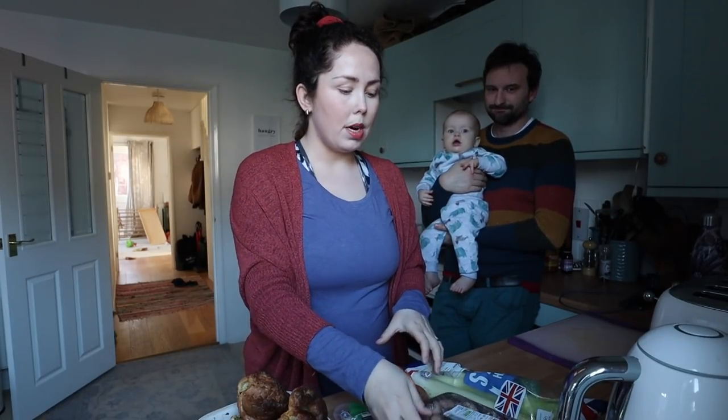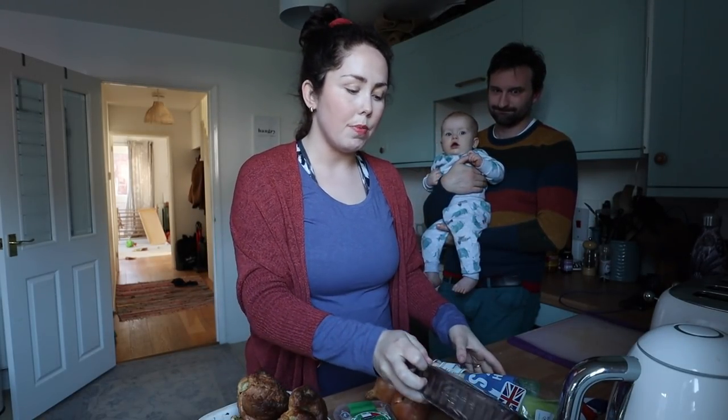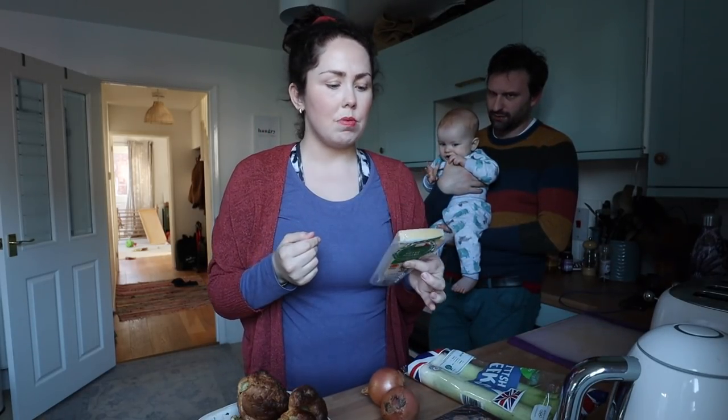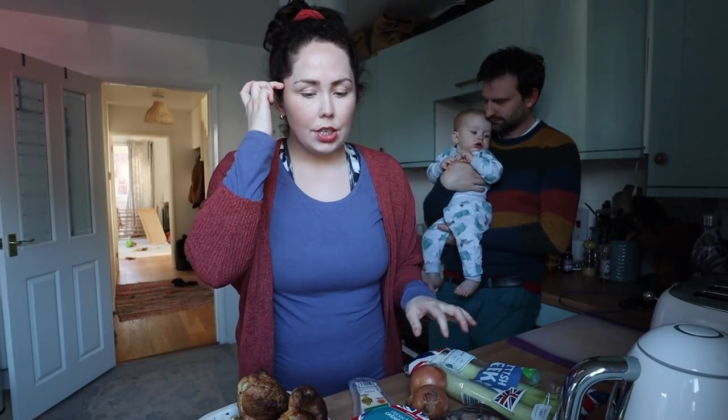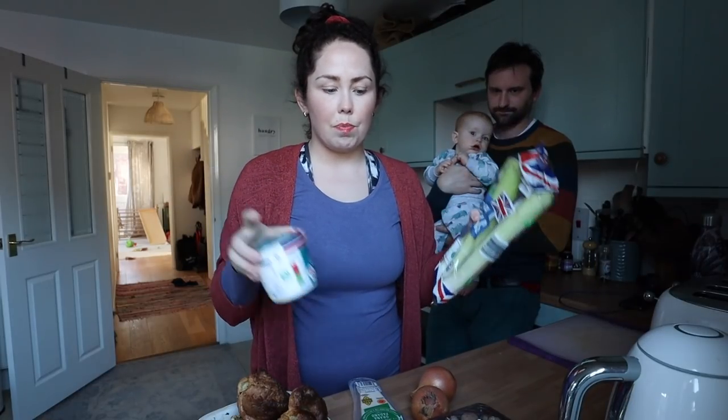We've got some leftover onions, mushrooms a little bit past the sell-by date, but they'll be fine when we wash them. We've got some leeks, which we bought fresh. We've got some cheese, which has been left over, and we bought creme fraiche fresh. These two are the things we've bought new, and we've got rice in the cupboard. So it's going to be a really delicious meal.